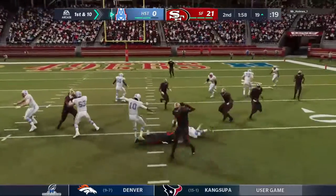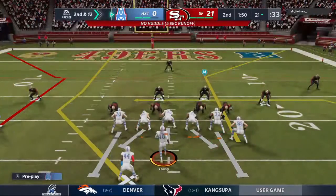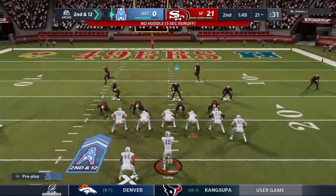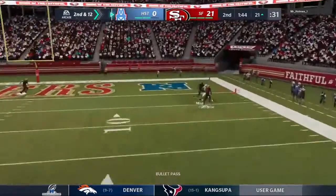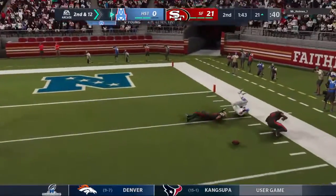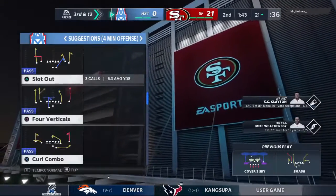Running game working. They'll stick with it on first down. And he is going to be stopped cold behind the line of scrimmage. 2 yards the loss, 2nd and 12. And this one incomplete. Too much contact to hold on to that one, and it's 3rd down.